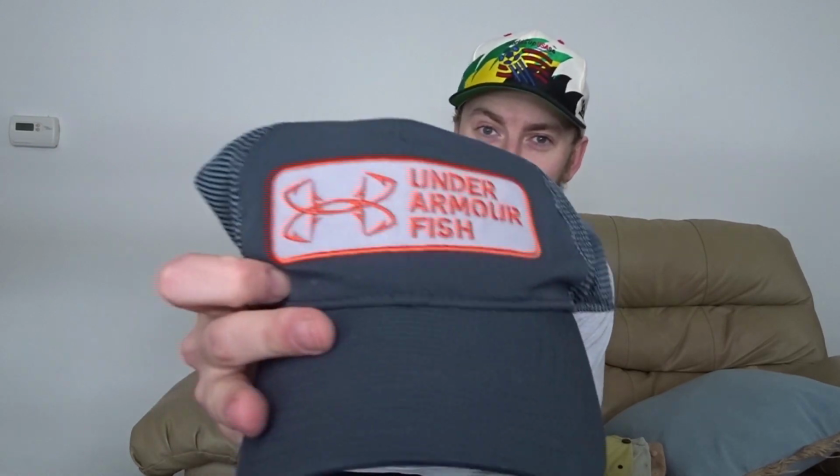Now we're gonna go through the fun ones though, which is this big sack full. She put all the vintage ones in this bag, so this is the one I'm excited to go through. All right, here we go. Starting it off with the Under Armour fishing hat.